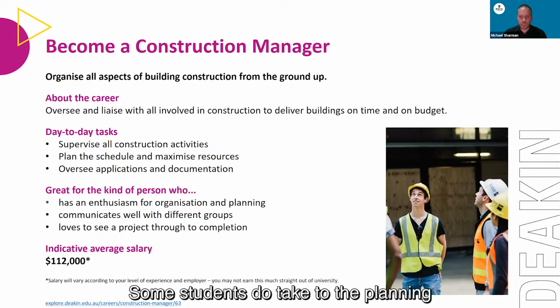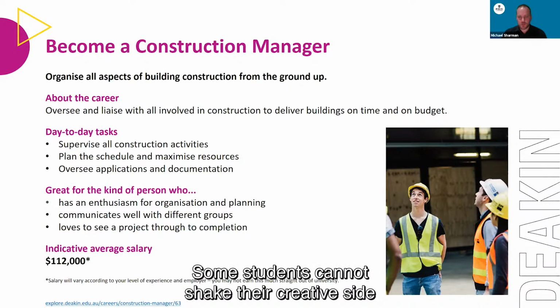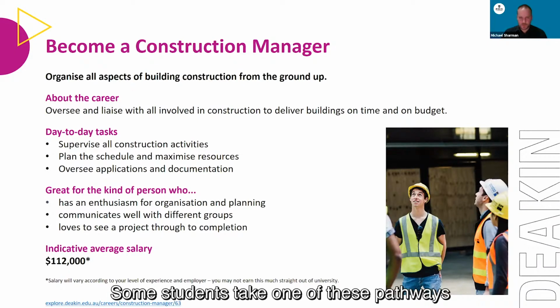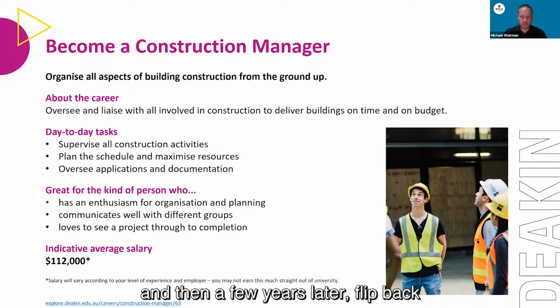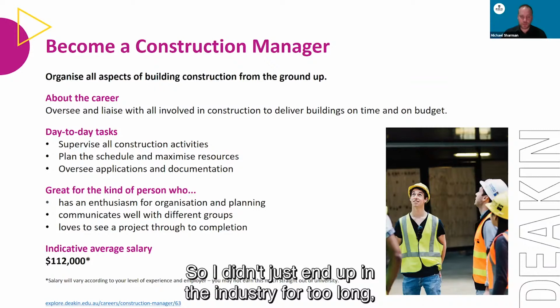Some students do take to the planning and organisational side of the industry and work their way into construction management. Some students cannot shake their creative side and wish to continue to develop and express themselves through design. Some students take one of these pathways and then a few years later, flip back around to the other side. I personally love to design and create, but I also have a keen sense of management and practicality. So I didn't just end up in the industry for too long.